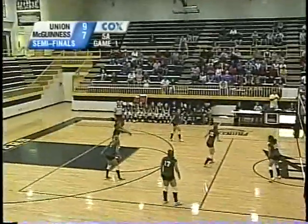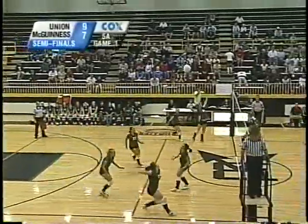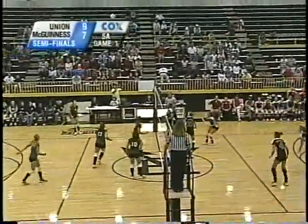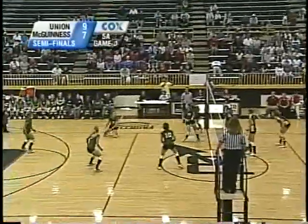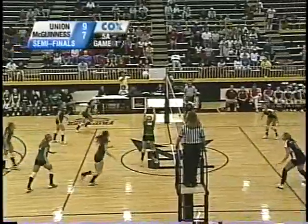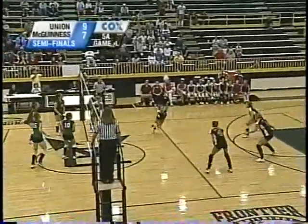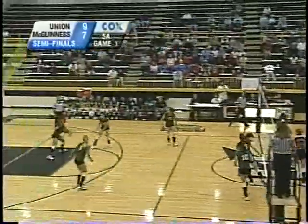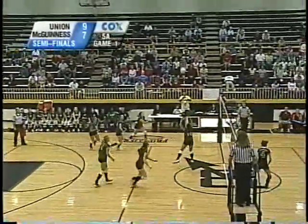Yep, definitely. Serving for Union on that last play, by the way, was nice block. Nice block, single block. Hit, bump. A lot of action around the net here early in game one. Nice, wow. Clean it up. There you go. Let's see what they do with it.